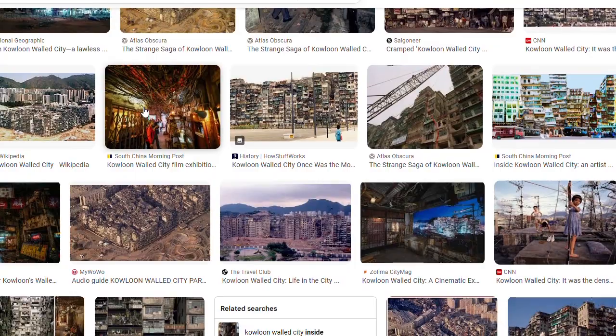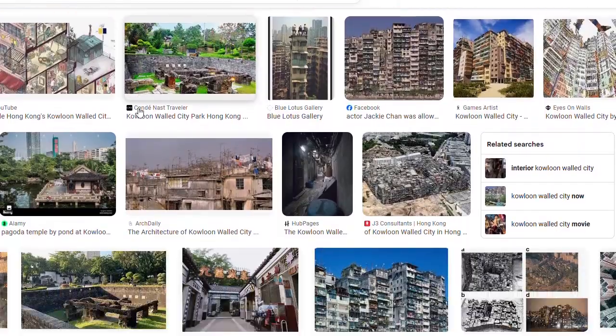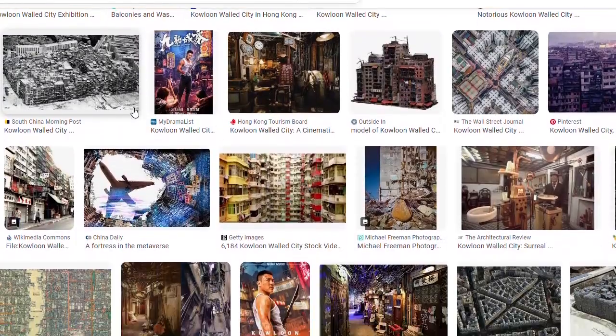The history of Kowloon Walled City Park is one of the most surreal and layered urban narratives in the world, a tale of sovereignty anomalies, anarchic architecture, and human resilience.